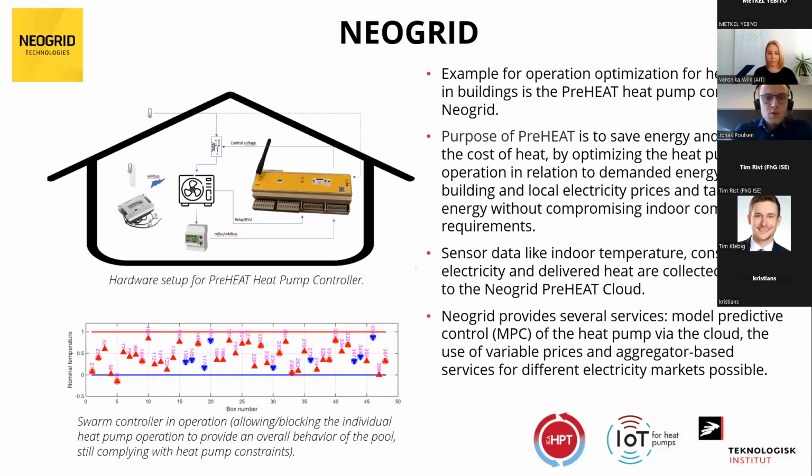Yeah, but going into some of the examples here, the first one is from the aggregator located here in Denmark called NeoGrid. They have a heat pump controller called Preheat, and you can see some of the components for the hardware set up on the figure here on the left top side. Yeah, and they provide several services.